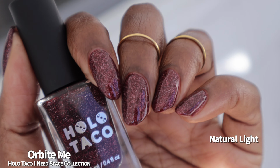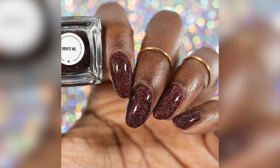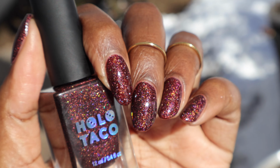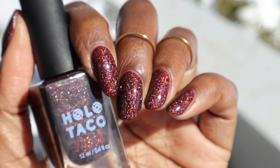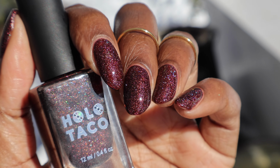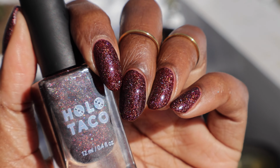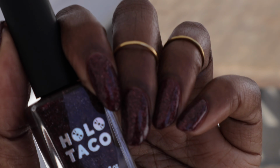My photos show Orbite Me in 2 coats plus glossy top coat. I'm going to call this one another potential stainer because it is very pigmented, so if your nails are prone to staining with reds, I would recommend doubling up on your base coat. Removal is not going to be overly difficult with this one. The flakies will definitely not be a fun experience to scrub off, so once again, soak off method or a peel off base coat.